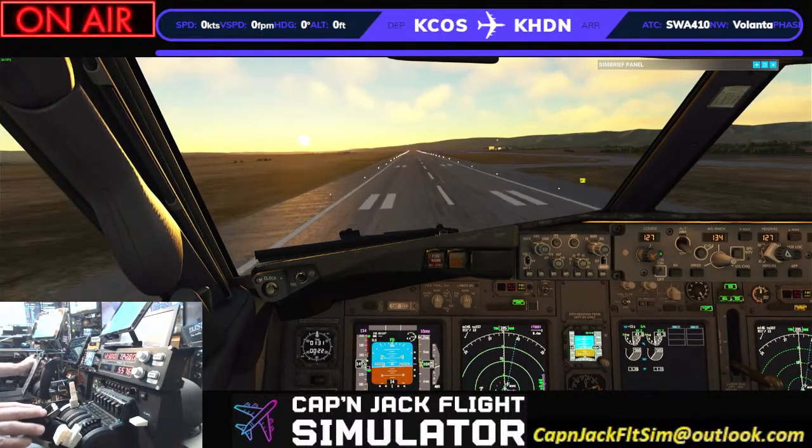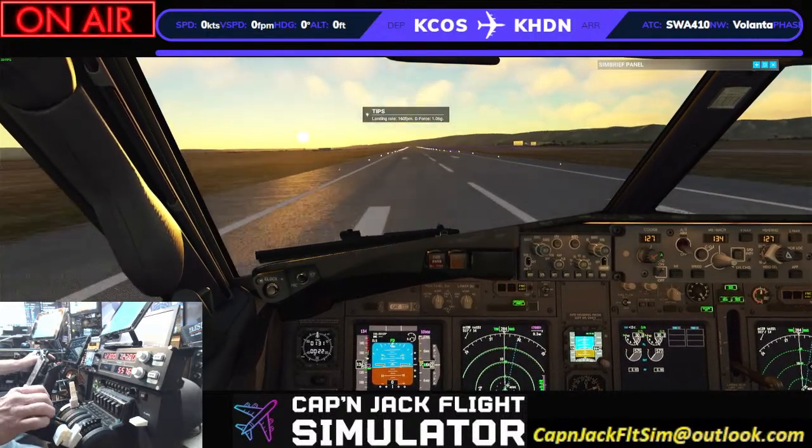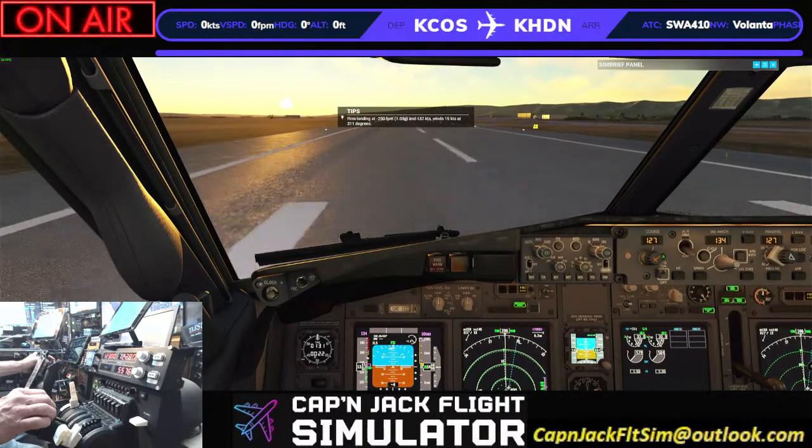50. 40. 30. 20. Back on the throttles. Nose up slightly. There we go. Minus 160. I'll take that on an offset landing.